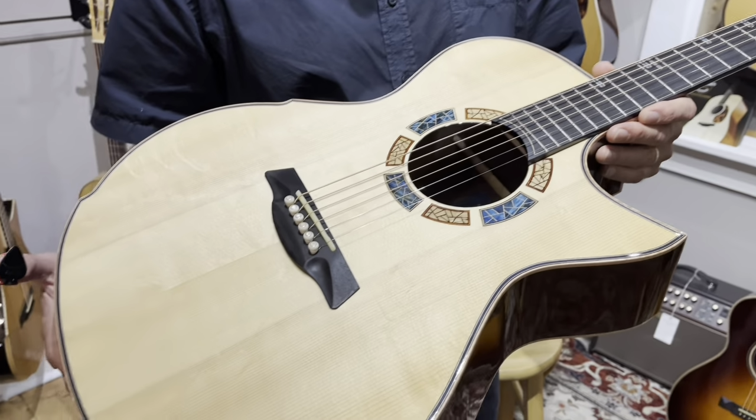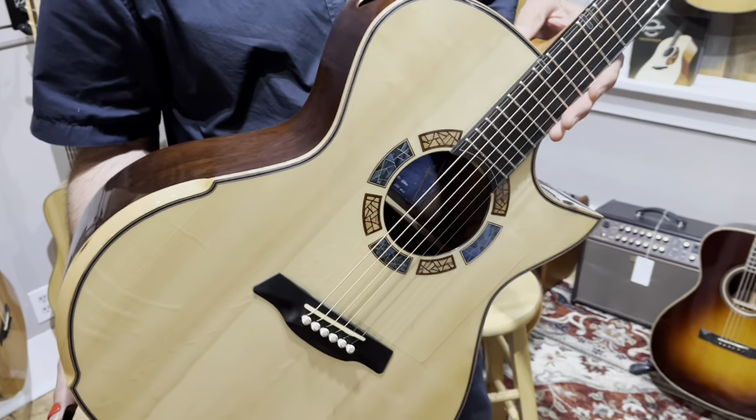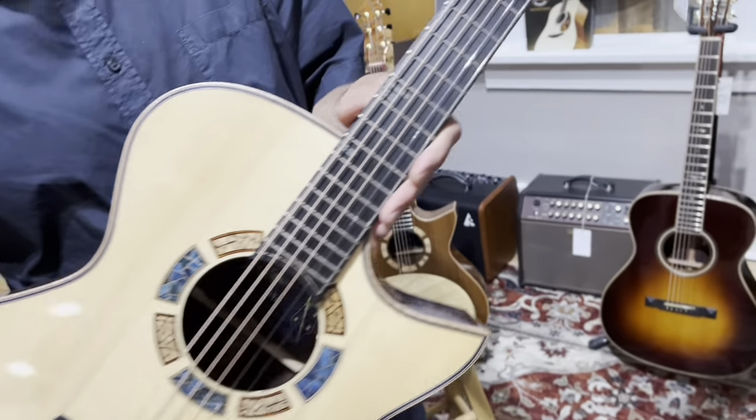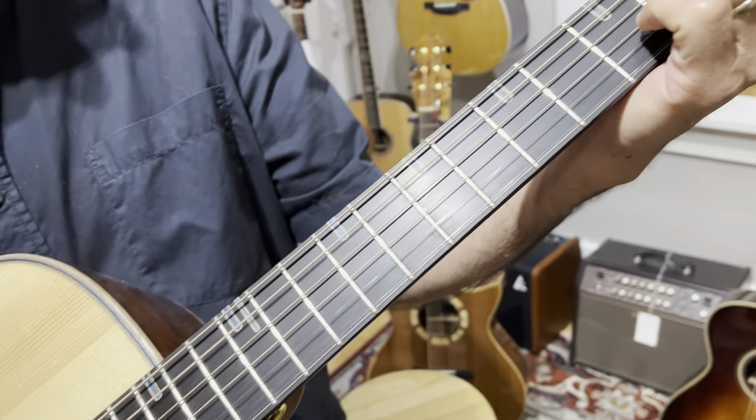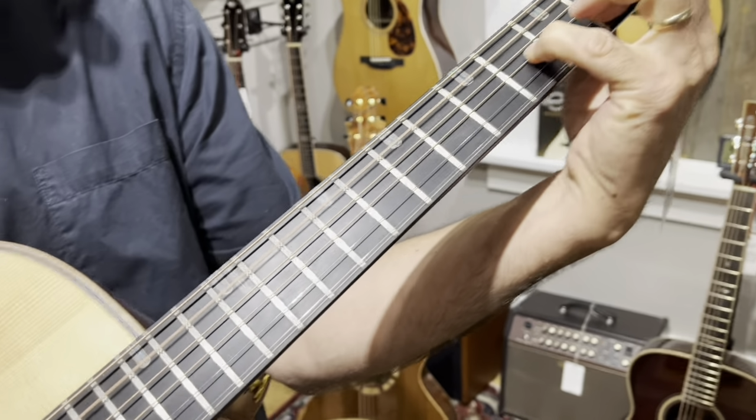And this guitar is priced where it should be for what it is. It's $10,000. Well, it should be priced quite a bit more. Yeah, but not. I mean, but yes. You couldn't get this kind of guitar from Collings or Bourgeois for $10,000. You'd be paying $20,000 at least.